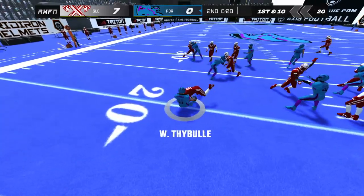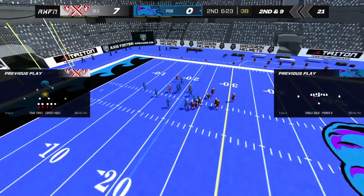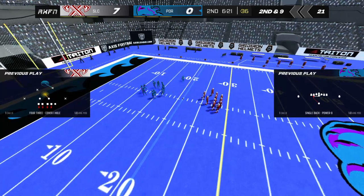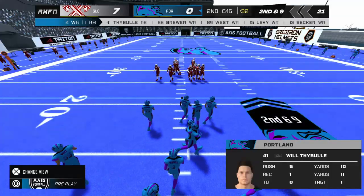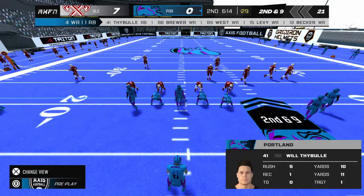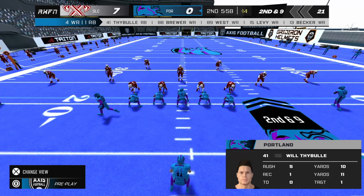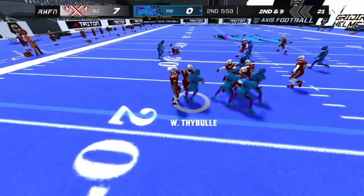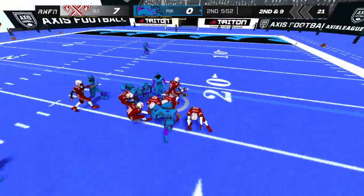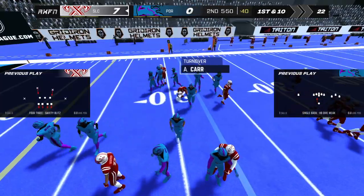Field gives it away. Brought down almost immediately back at the 19-yard line. Lining up on second down. Hike. He hands it to the runner. The ball is loose. Taken down by number 54.